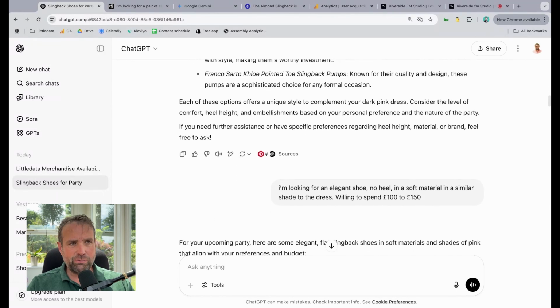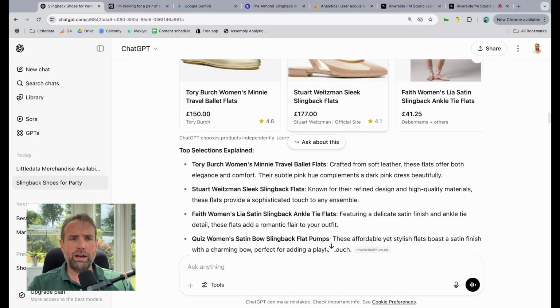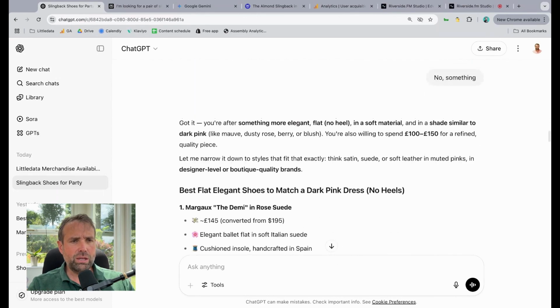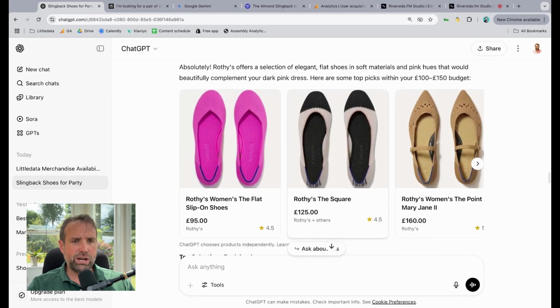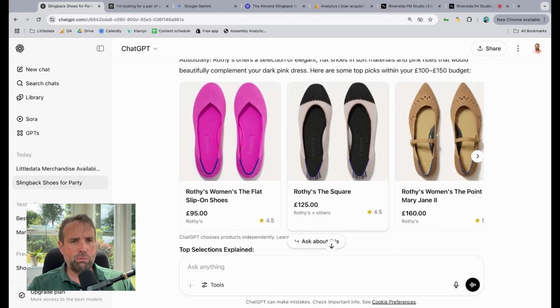It's giving me some fairly generic options. So let's dial down. I want an elegant shoe, willing to spend 100 to 150 pounds. Yeah, still not finding it. So I have to go in to actually say something from Rothy's. And here then we got some options.